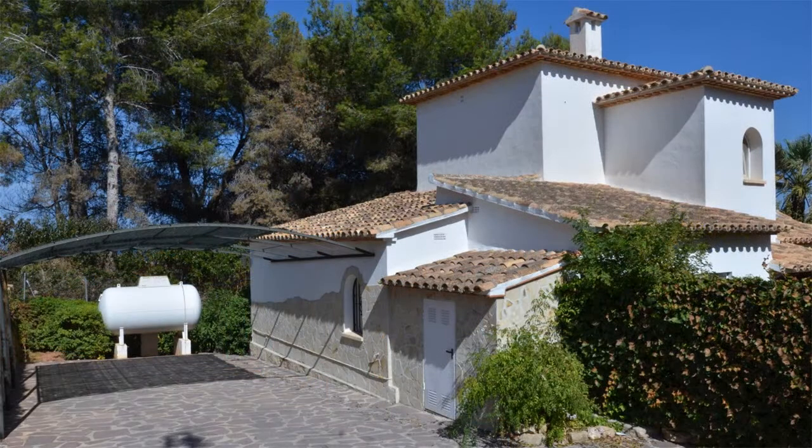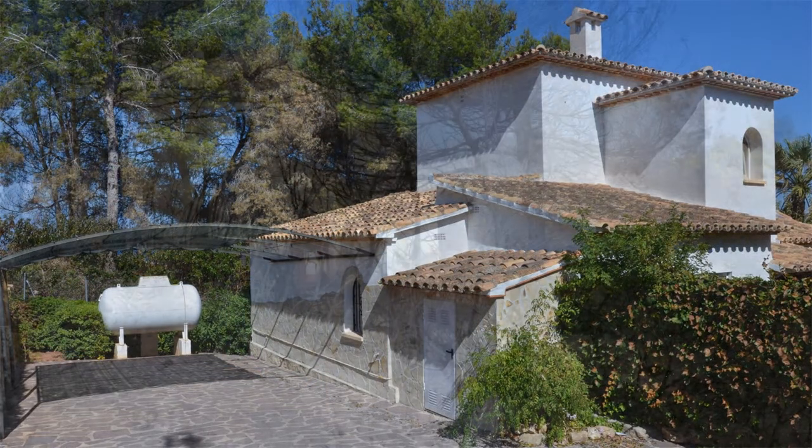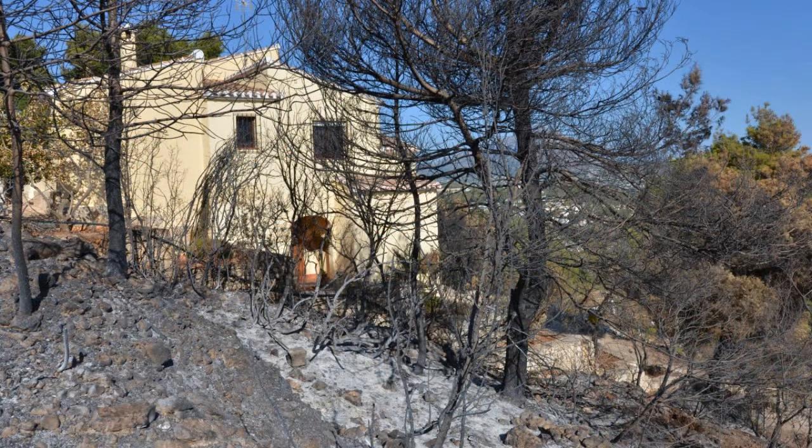In southern Europe, most of them are made out of unburnable materials, such as brick or stone. So then, why do our houses burn?